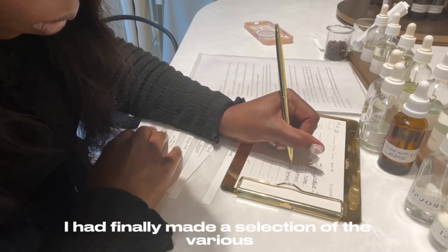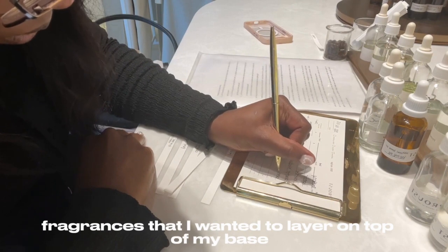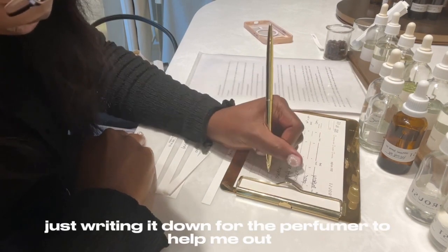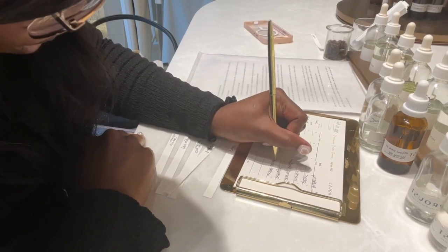At this point, I had finally made a selection of the various fragrances that I wanted to layer on top of my base, and here I am just writing it down for the perfumer to help me out in terms of all the mathematics.